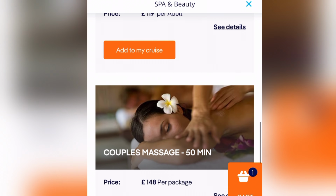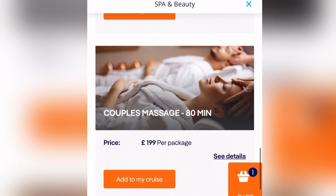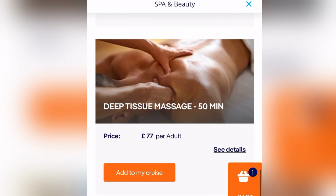Orient and Yacht Club guests do receive a free pass to the Orient Spa, but always check your experience benefits before you travel so you don't miss out.